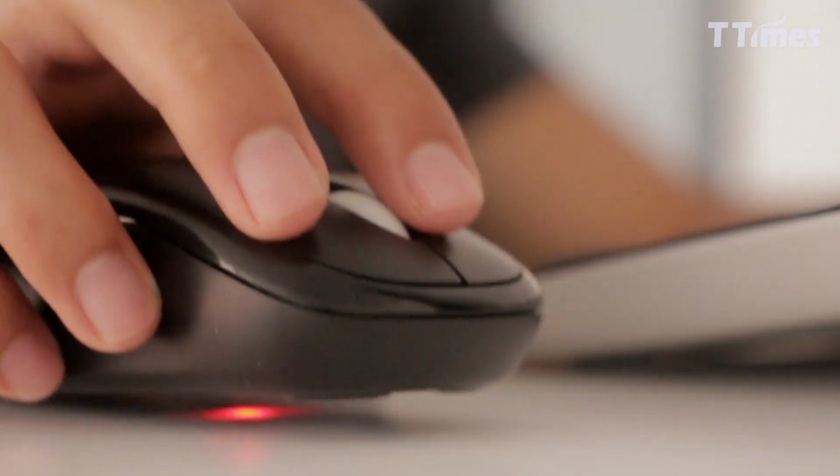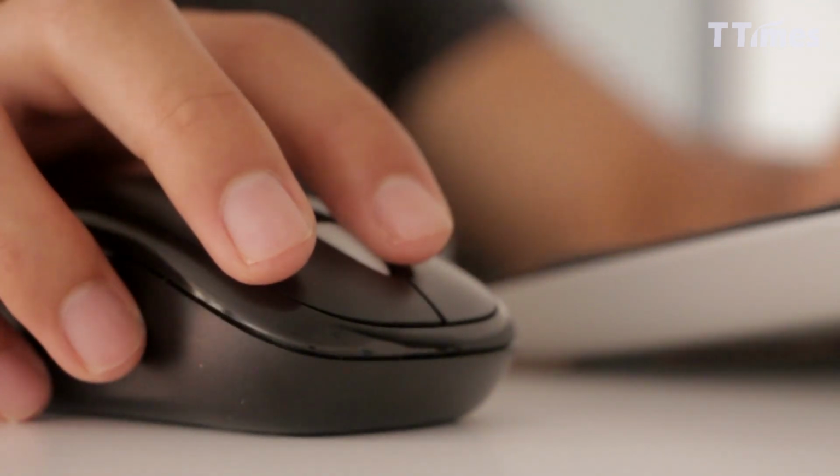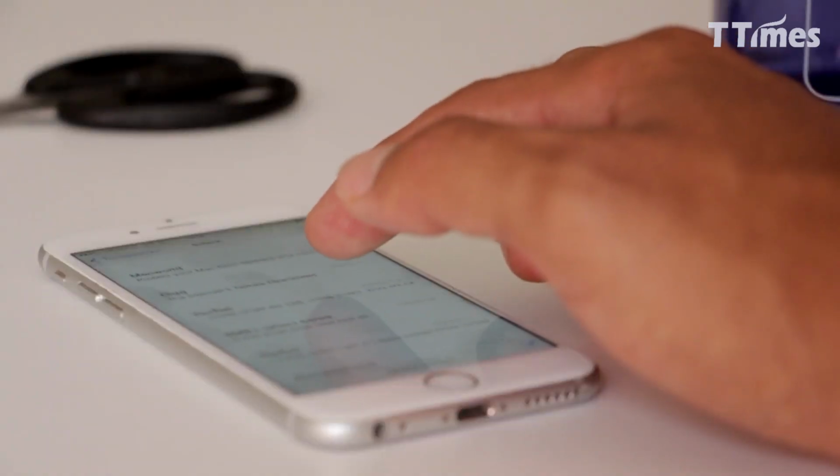The first is multimodality. It's a shift from humans telling machines what to do via keyboard and mouse to humans talking to machines based on multimodal technologies that recognize objects around them and understand speech. This means that you can control everything with your voice, not your fingers.